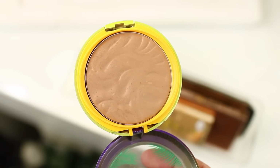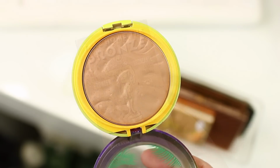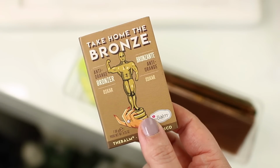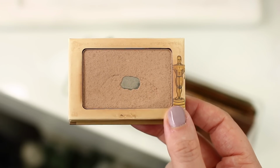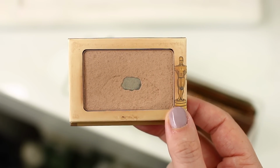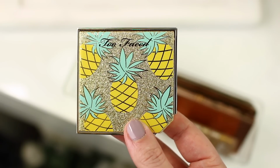I just love the formula and the color is really beautiful and it's very blendable and smooth and it's just a good option. My favorite bronzer has been the Balm's Take Home the Bronze. I know this looks a little bit weird in the pan, but it hasn't expired. I haven't had it for very long. It's just looked like that since I got it, but once you apply it to the skin, it's very blendable, very smooth, and I just love this product. It's my favorite.